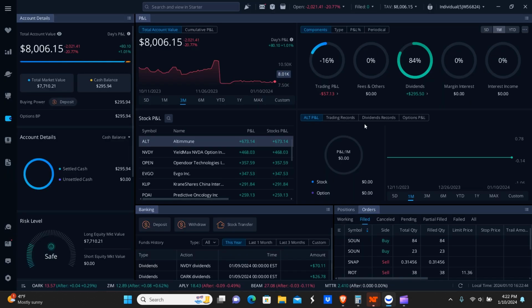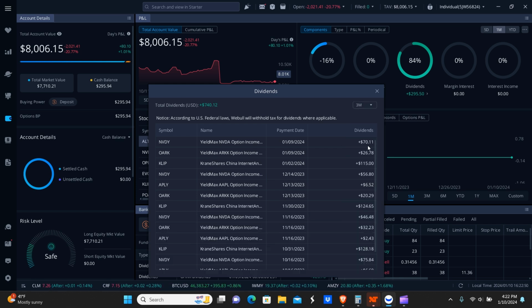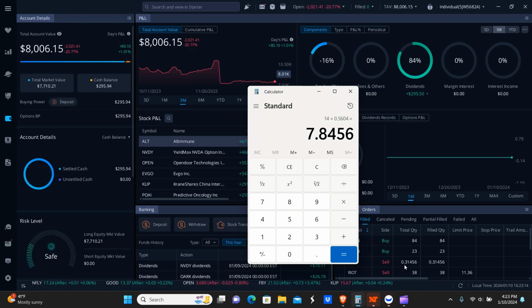Now, if we take a look at the Webull platform, you guys can see here under the dividends tab, you know that OARC, NVIDIA, and Apple are the three YieldMax funds that we hold here. But as you can see, there's no Apple on here, so it hasn't processed yet, unfortunately. But we have already pretty much calculated what that's going to be. So we got $26.78 from OARC, $70.11 from NVIDIA, and that calculation on Apple is this right here. It's $7.84. That'd be the current share amount, so 14 shares times the yield amount in dollar terms per share.